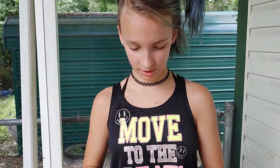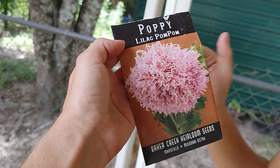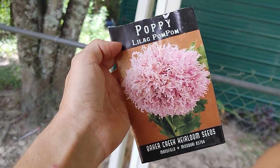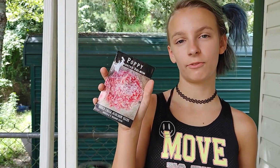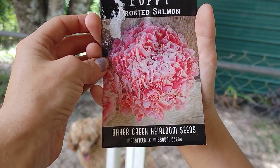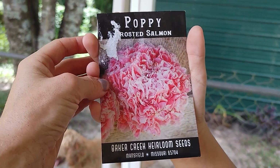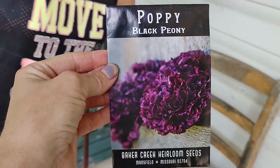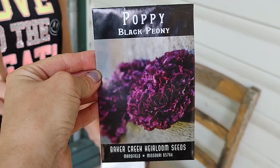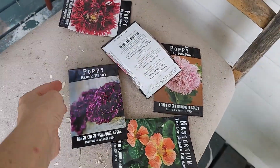And then this is a lilac poppy. Super pretty. This one's a pom-pom poppy, so it's very fluffy looking, like a pom-pom. Okay. This is a frosted salmon poppy, and it's the darkest pink one we have. These definitely have very soft, multi-layered petals and a nice creamy pink. Okay, so these are my favorite. Same. Originally, I don't know, they're all my favorite.